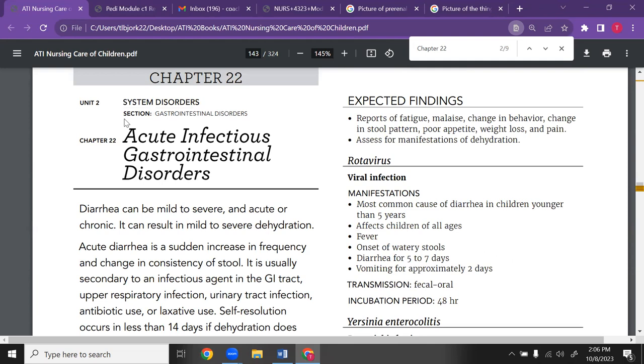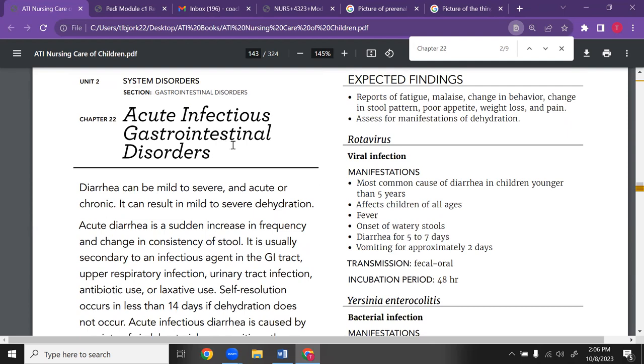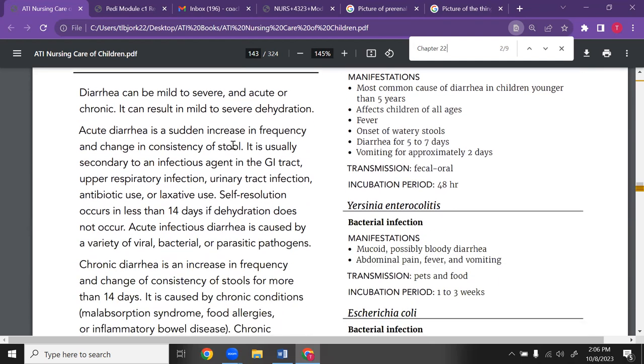Okay, here we go. Think about 15 of the questions. And as we're going, think, okay, that's a question. I'll try to pick it out. We have acute infections, gastrointestinal disorders. Diarrhea can be mild, severe, acute, chronic. It can result in mild to severe dehydration. Anytime you have diarrhea, we think of dehydration. Acute diarrhea, so there's a difference here, is a sudden increase in the frequency and change of the consistency of the stool, usually secondary to some infection of the GI tract, upper respiratory tract infection, or antibiotic use or something like that.